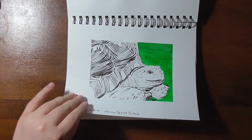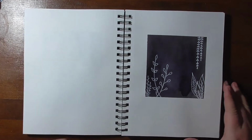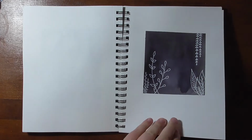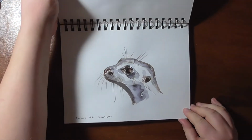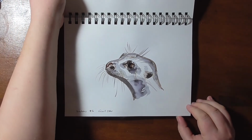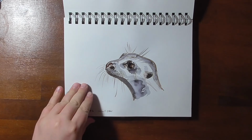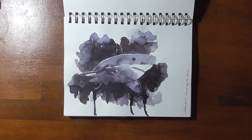For me, it was basically you have to turn the page and start new, mainly because you can't do anything about a ruined piece. Especially as I painted and drew with ink only, I had no chance of erasing it. So sometimes I just turned the page and started a new piece.